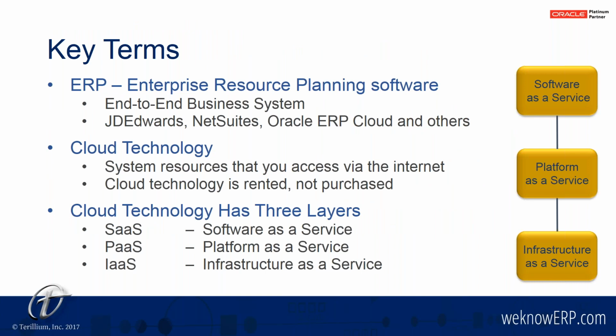Now, I've talked a bit about the characteristics and the differences, but let's be really precise here with regards to cloud. I've got a definition of ERP. I think probably everybody on the phone knows what an ERP product is. Again, the Oracle products are JD Edwards, NetSuite, and Oracle ERP Cloud. But fundamentally, cloud technology means you get your system resources via the internet. Basically, you've got to have a browser, and that's it. The rest of it can all be provided by the cloud service provider. The other most obvious thing is cloud technology is rented. It's basically a contract for services with SLAs and all the other things you would expect around that. But the bottom line is you're renting it, not purchasing it.